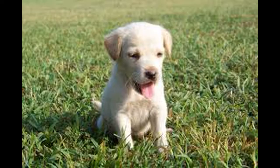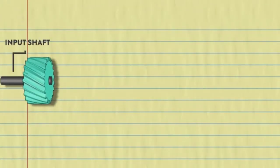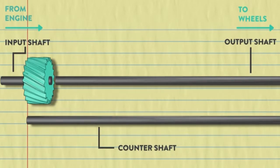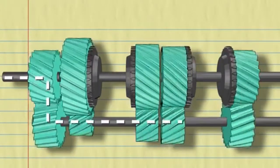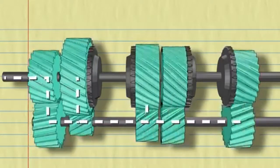Sit tight, everybody. This is going to take a lot of explaining. Manual transmissions work based on gear ratios. In a manual trans, the input shaft, here, that comes from the engine, and the output shaft, here, that's the drive shaft of the car, that transfers power from the engine to the wheels, connect with a countershaft. On all three of these lie the gears. As the input shaft turns its gear, it's connected to a gear on the countershaft that, in turn, spins the gears on the output shaft.